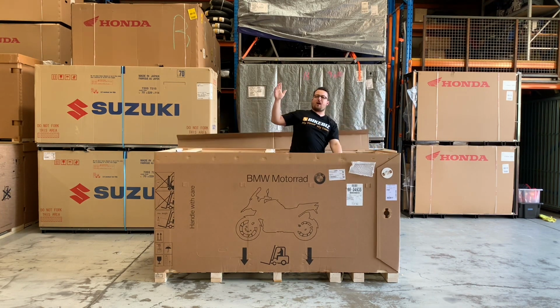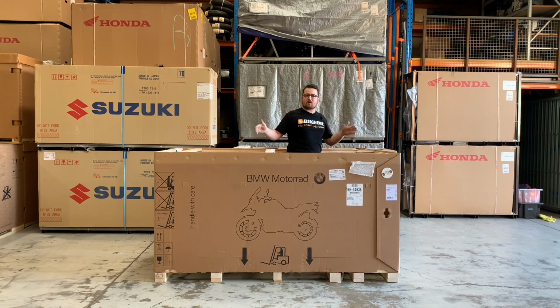G'day folks, I have arrived with the BMW 2021 S1000R. We are going to throw the crate off this bike and jump into some of the specifications that it has to offer.